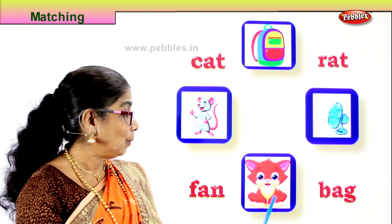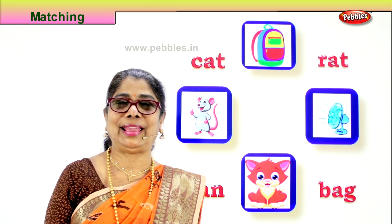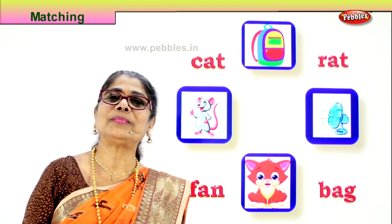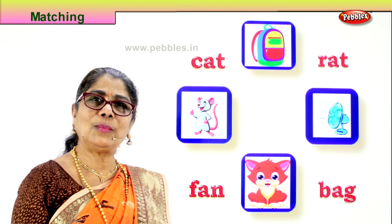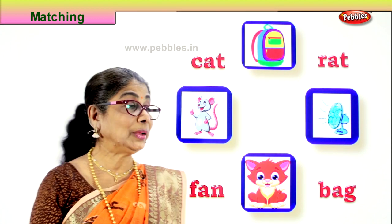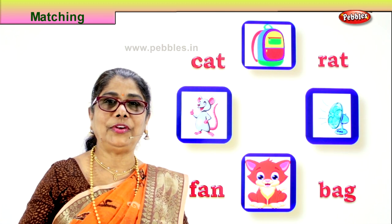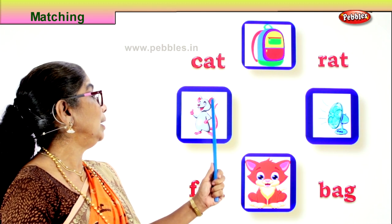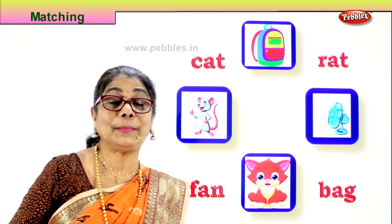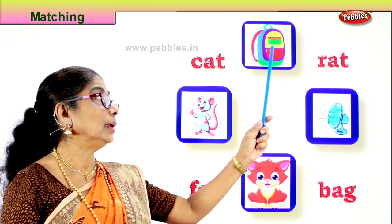Very good. What picture is this? It's a picture of a pussy cat. Do you have a pet cat in your house? Yes. Do you like cats? What does a cat like? She likes some milk and some fish. What other picture is here? Here is a picture of a rat. Very naughty rat. It's got a long tail, two big ears, looking to see where the cat is coming from. Rat.